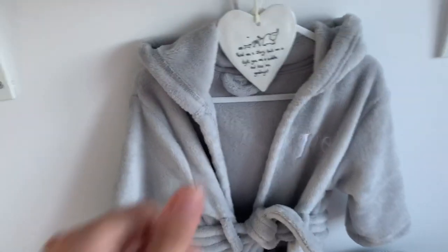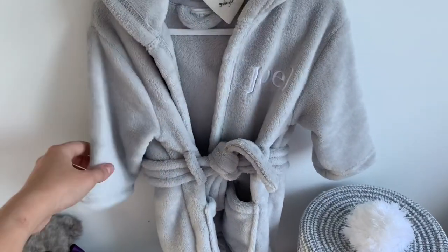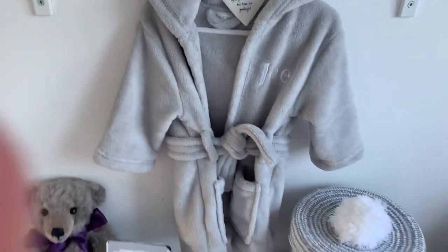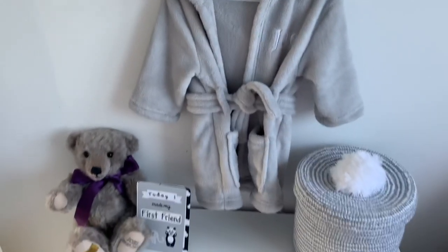And on here we've just got a little heart with a quote on, and then he's got his personalized dressing gown. This was a gift when he was born from one of Steve's friends, and it was from my first years. It's so soft, it's absolutely gorgeous. He doesn't quite fit into this yet, but I can't wait to pop this on him after bath time when he fits into it.